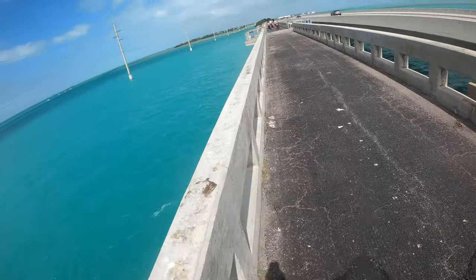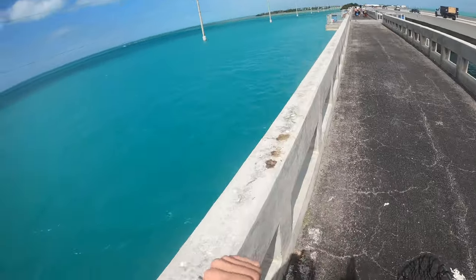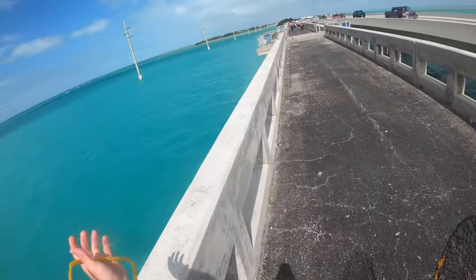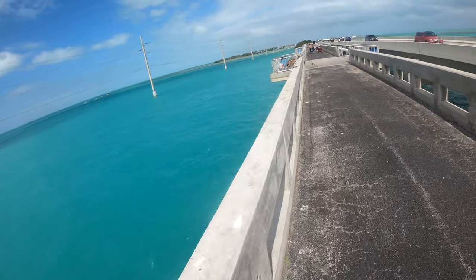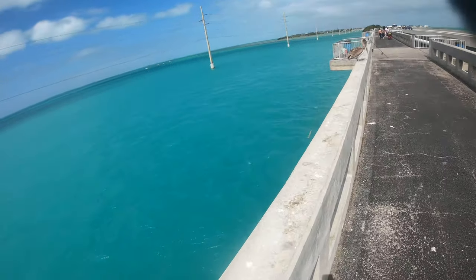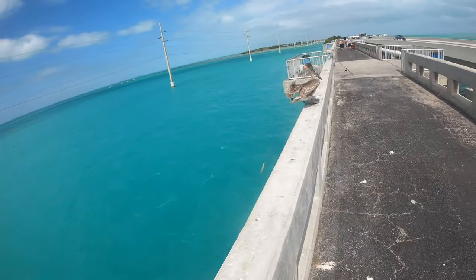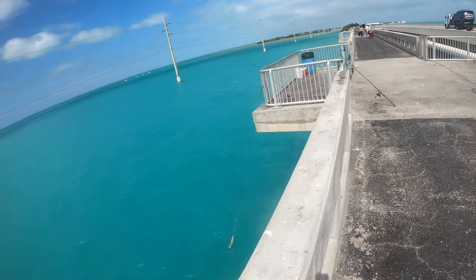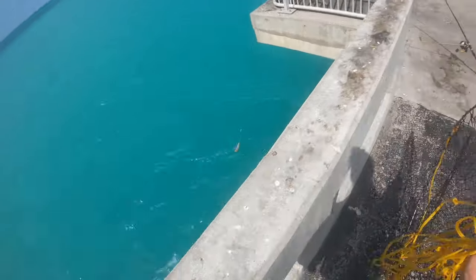Second keeper mutton of the day. One for me, one for my neighbor over there. Helped him out with a net job. Really good day of bridge fishing. We're gonna tend our rods and hopefully get lucky. Get out of here. Woo! That was awesome. Good way to wake me up out of this boring afternoon.